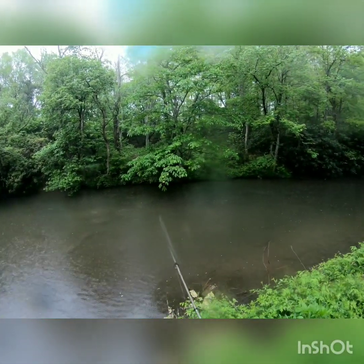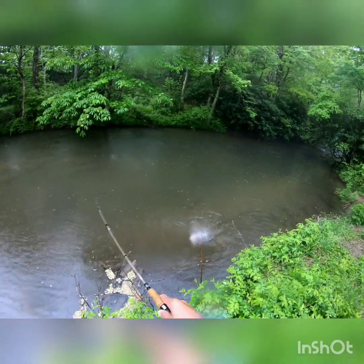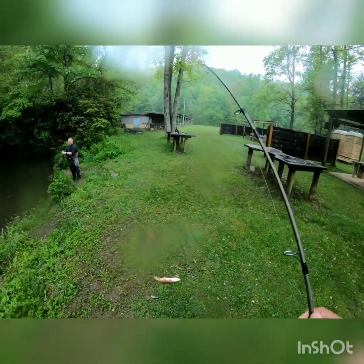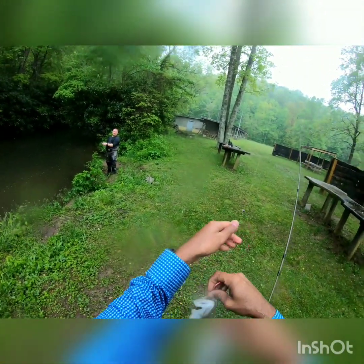I think it's a brown. Look at it, bulldogging. I know, right? Oh, don't go there. Don't go there. That's a big brook. Nice brook. Heck yeah. Look at the pink on that belly. Oh my God, he is lit up. He's got a little bit of a hunchback too.